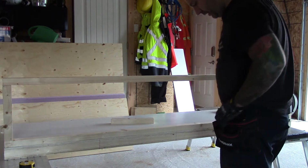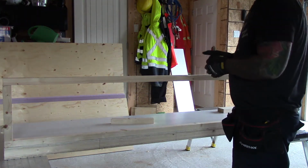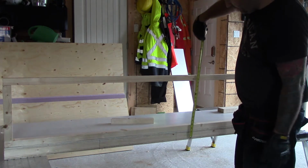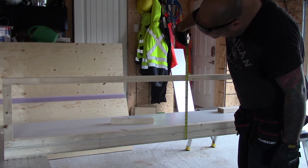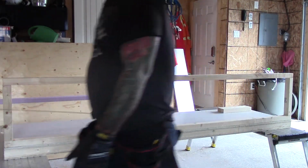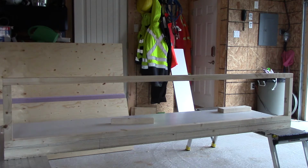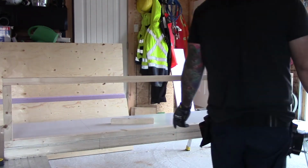Alright, let's try that again now. Measurement, we should come out to, is it 18 we're going to end up at? There we go. Like 18 and an eighth, we're fine with that. Alright, so that worked out good. I guess now we can get to assembling it.